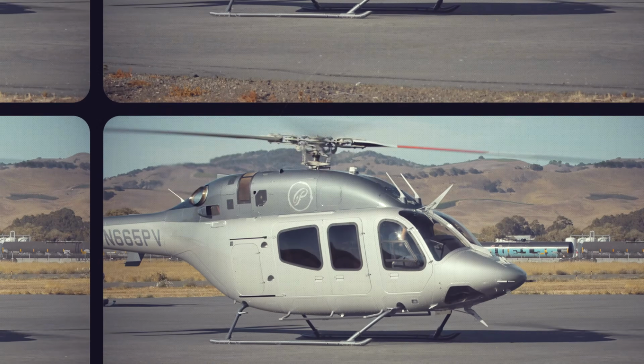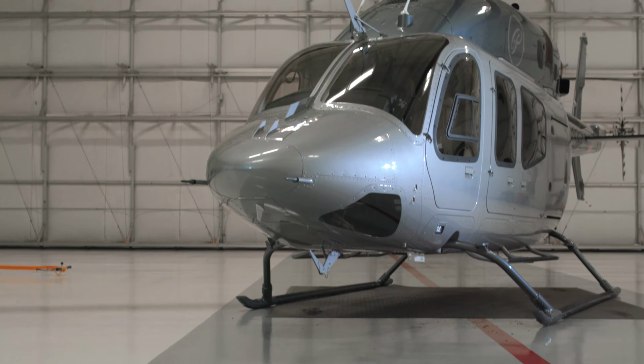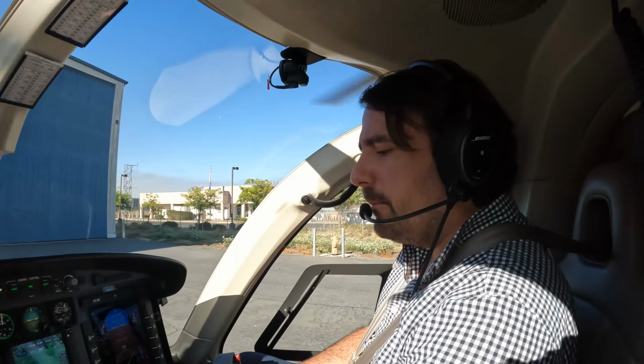I like Bell's philosophy in the way that they design their aircraft. As a pilot, I really like that. You have that confidence that the aircraft's sort of over-prepared for what you're about to ask of it. We are in our hangar here in the Napa County Airport where we keep our Bell 429, and it's a wonderful location to be at our base of operations.